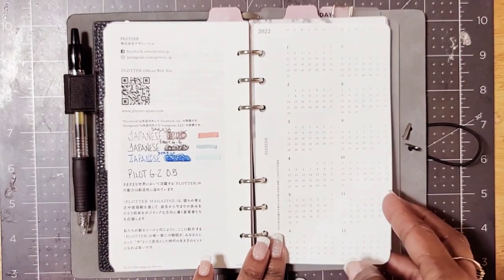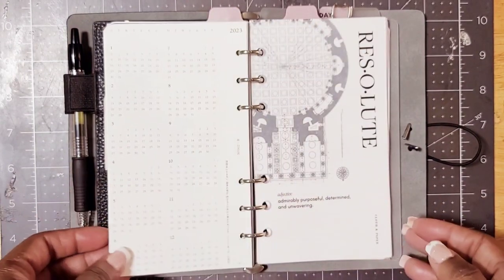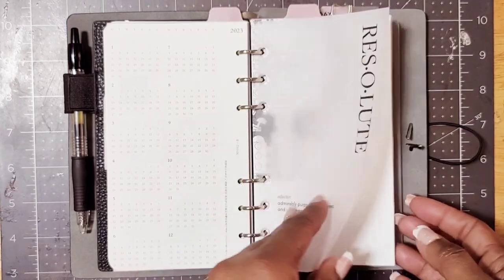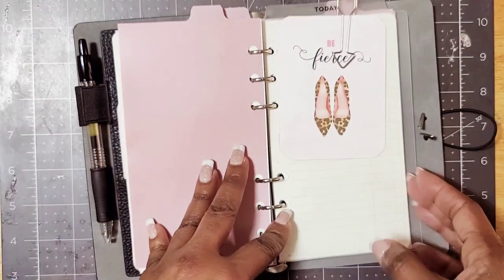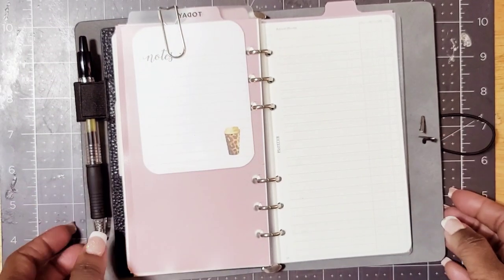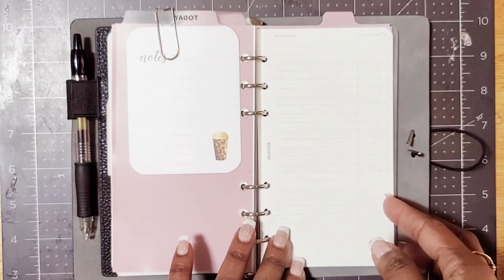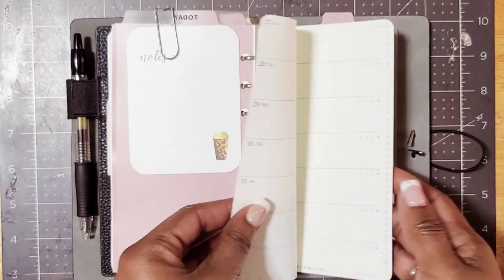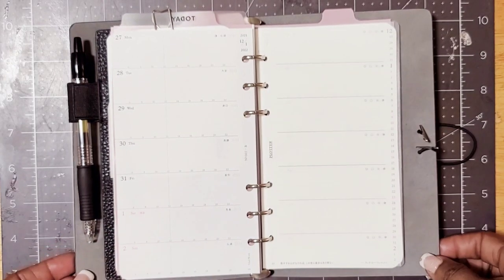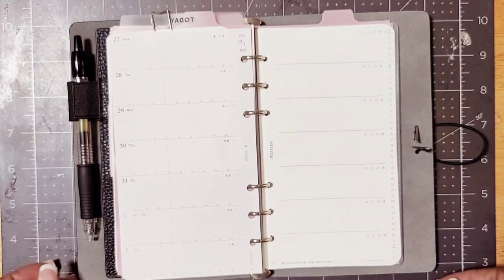Okay. And then you just get another of the calendar glass. Okay. So then the next section is going to be the weekly. It's a week on 2 pages. Again, you get that same task layout. And then this will start with the very last week of December.